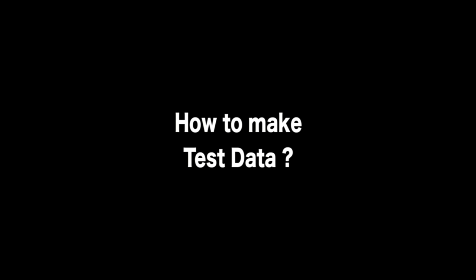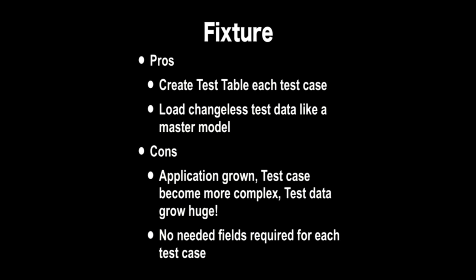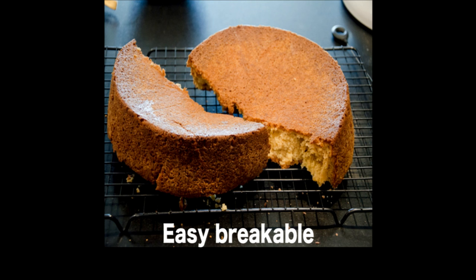And this talk is about a data generator for testing. How do we create test data? CakePHP supports fixtures. Fixtures are a good feature, and also have bad points. Fixtures are easily broken. Test data should come from a fake data generator.